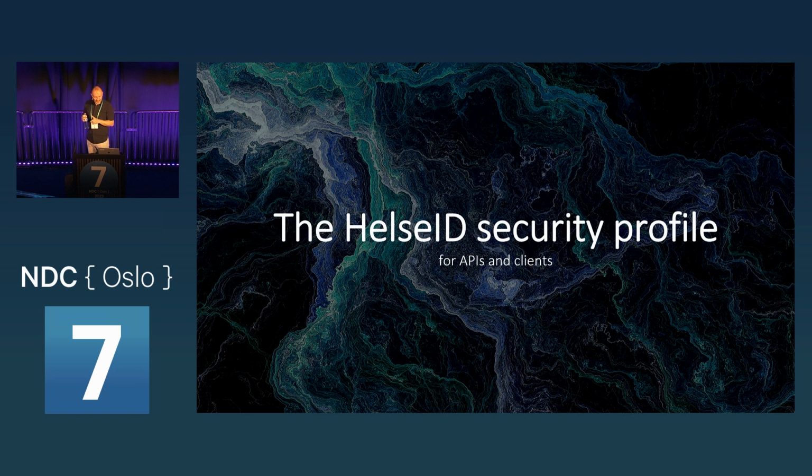So I'm going to go into the details of our security profile. This profile applies both for APIs and for the client software that end users use. I'm going to use a couple of technical terms. Some of you, if you're not completely into the protocols, I'll try to explain, and I hope to have time afterwards for questions. I can't see anything from here, so let's take the questions at the end.